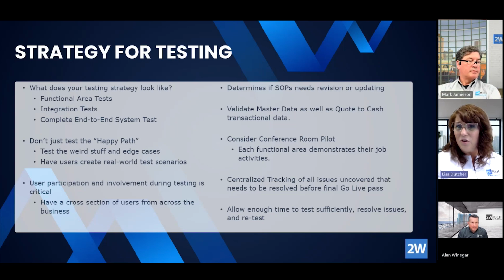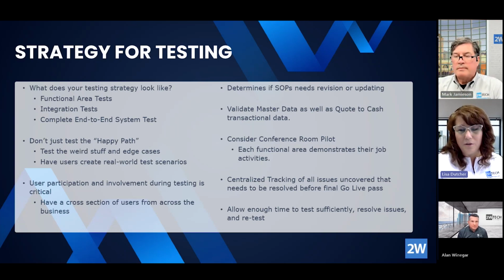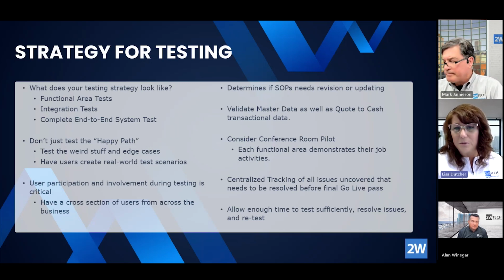Centralized tracking of issues you have uncovered is a good thing to think about, because when you're doing this, it'll give you a test plan that you can modify. So if you say, hey, we uncovered that this dashboard's not working, or this report needed to be modified, or this unique UD table or UD field was missing and we needed to put that back in, you can then add that to your test plan.